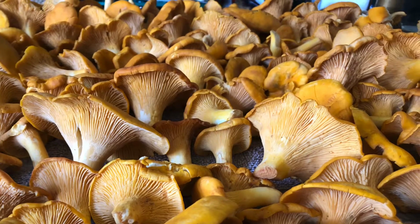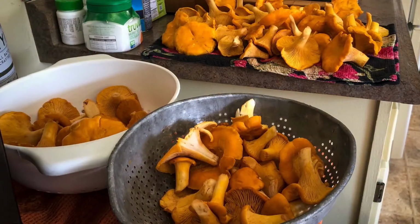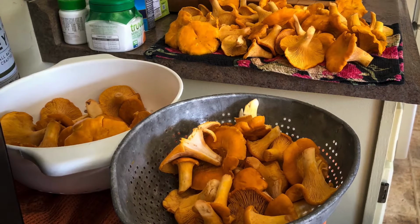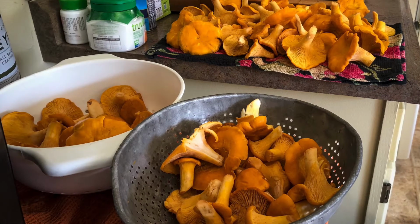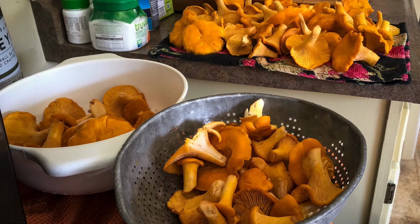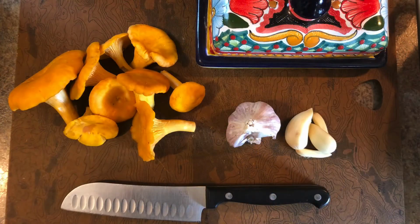This past summer, I found an area where the chanterelles were growing across several acres of upland forest. They were everywhere I looked, and they were in prime condition for harvesting. So I brought them home, I cleaned them off by using a small brush and some water, and then I pre-cook them and vacuum seal the packages for the freezer.